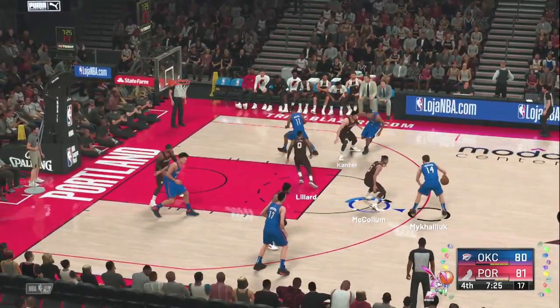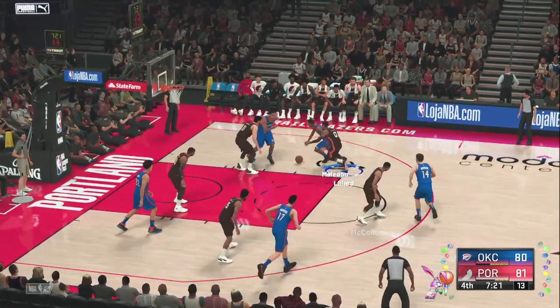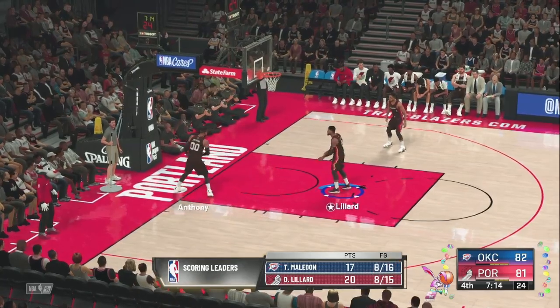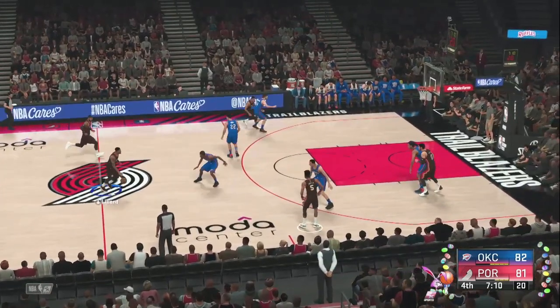Here's Mikhailuk. Passes it to Melodon. And the layup's good off the glass. And the Thunder lead by 1. They're scoring boatloads of buckets. It's raining buckets from inside.